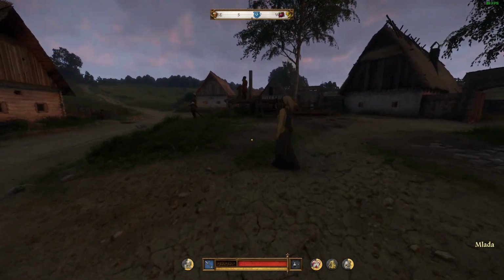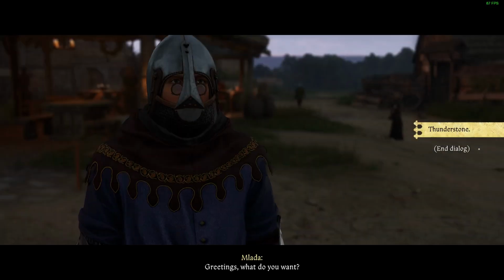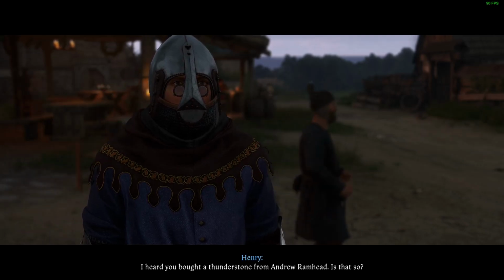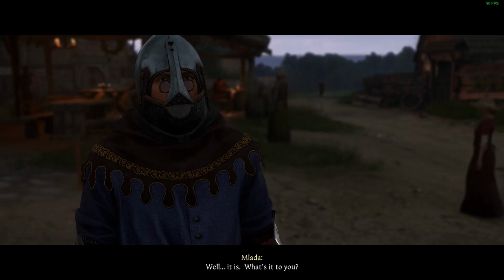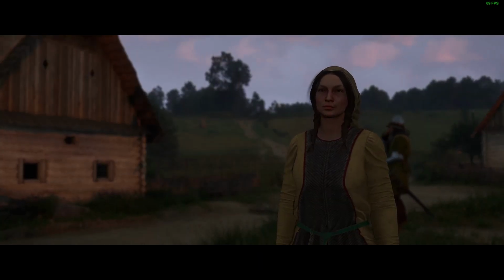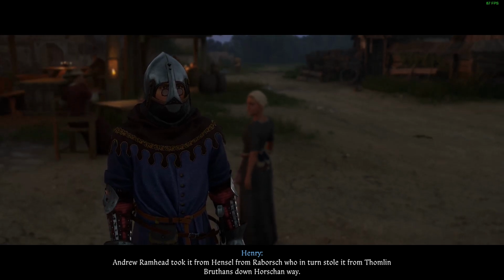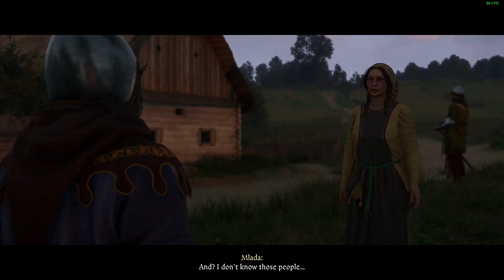It's a nice place to rest when you're passing by. Greetings. What do you want? I heard you bought a Thunderstone from Andrew Ramhead. Is that so? Well, it is. What's it to you? Andrew Ramhead took it from Hensel from Rabors, who in turn stole it from Thomlin Brookhans down Horshan way. And? I don't know those people.